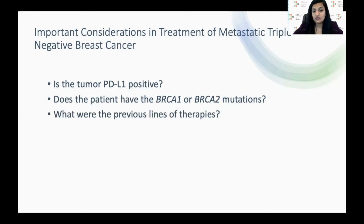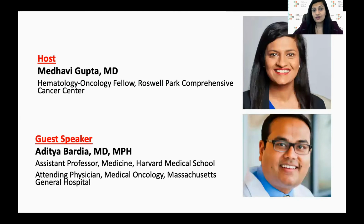Thirdly, if the patients previously had localized triple-negative breast cancer, it is important to see what were the previous lines of therapies that the patients got, because that will determine the treatment in the metastatic setting. Last but not the least, we see what is the functional status of the patient, because that can help us in estimating what therapies the patients can handle or not. Historically, the treatment options for metastatic triple-negative breast cancer were very limited. But in the last few years, we saw addition of several new drugs.